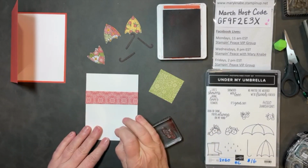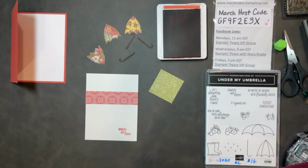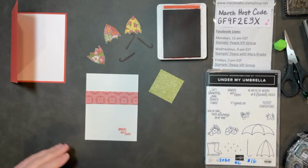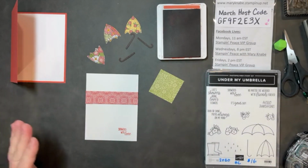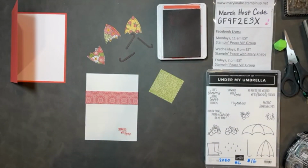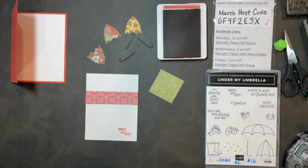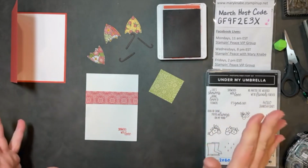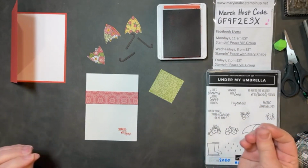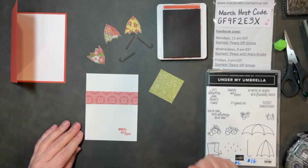Okay, a little too much ink on that. Put that on my chamois right away. One tip I have, if you have the chamois, put the used stamps on the chamois right away. That way it's not in your way someplace that you're inadvertently going to get ink on a piece of your card. All right, so showered with love.